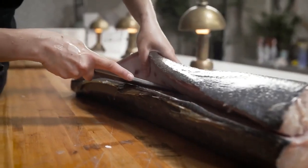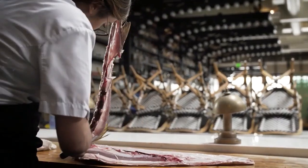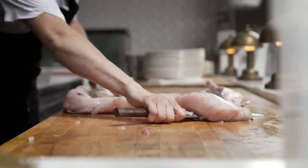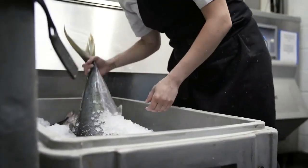I've learned that if I'm comfortable with something, that's when I'm probably going to get the best end result. If I feel uncomfortable, I'll move my body, I'll move my knife, I'll move the fish to work for me. You know, work smarter, not harder is the saying that everybody says. It's no different for butchery.